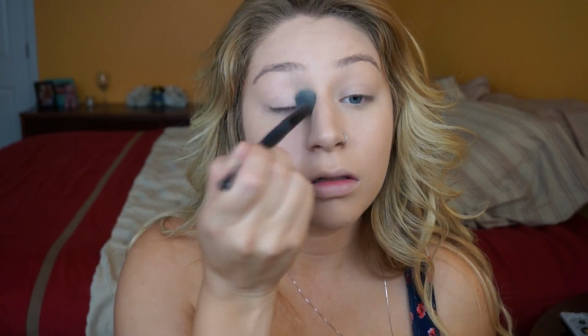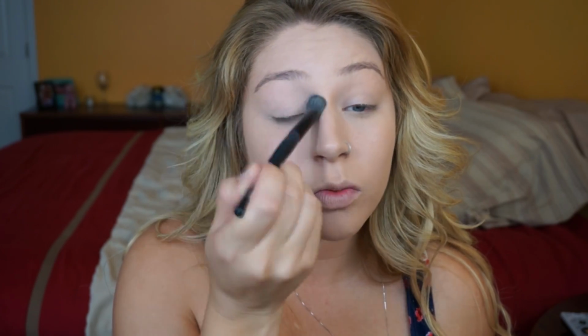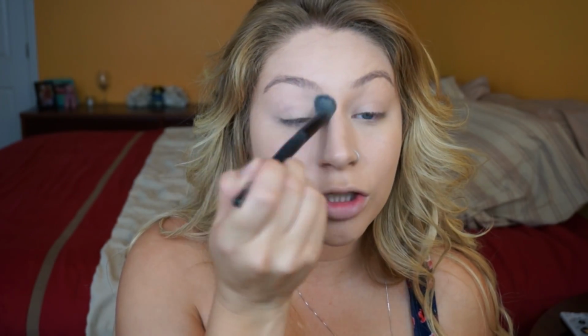So I'll take a lot of powder on my brush, and then I'll just go under my eye at first, and then of course drag it in that V where we put the concealer. And I also like to get around my nose right here, just because the concealer tends to settle in those areas on me. So I'll do the other eye. And then I like to put a pretty heavy amount on my eyelid as well. Since I have all that concealer and foundation on my eyelid, I don't want it to crease. And then of course in the inner part too.